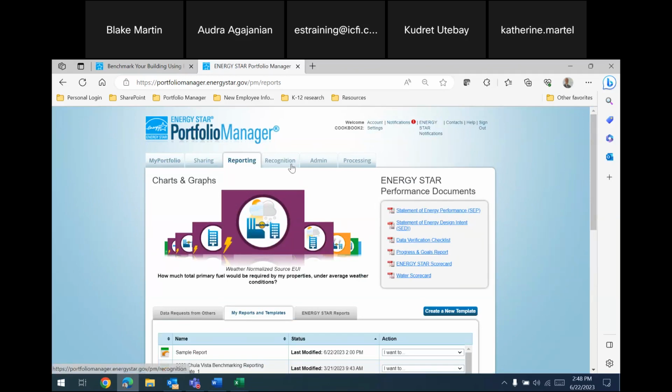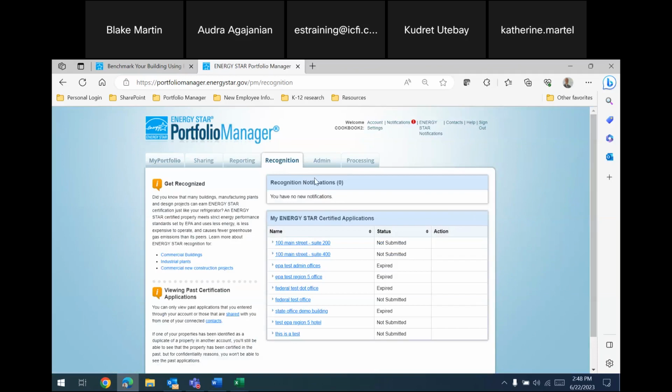The Recognition tab is where you can apply and receive an Energy Star recognition for your property. This does not apply to wastewater treatment plants or drinking water treatment plants because they are not eligible for Energy Star certification. So now we'll go back to the first tab, the My Portfolio tab here.